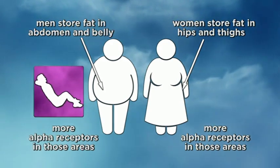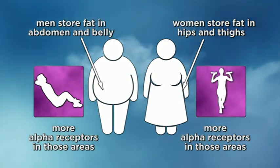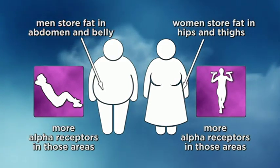But men doing crunches or women doing glute exercises will not necessarily accelerate fat loss more so than any other exercise, either at those specific sites or elsewhere on their bodies. So you should think of doing much more than specific body part exercises. Instead, for fat loss, you need to do an assortment of exercises that involve and impact your whole body.